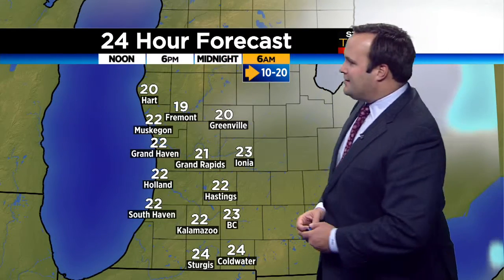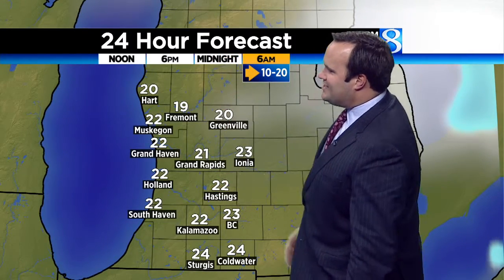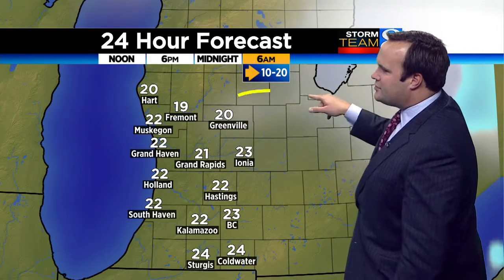By midnight, skies starting to clear out. Those flurries will have dissipated, and we'll see the stars tonight. Later on, at least, probably after most of us go to bed. By daybreak tomorrow morning, temperatures in the teens and 20s. A bit of a breeze out there, so wind chills could be into the single digits tomorrow morning.